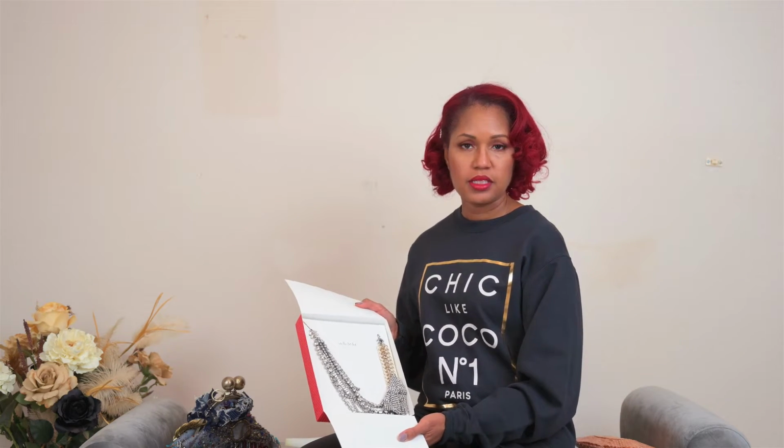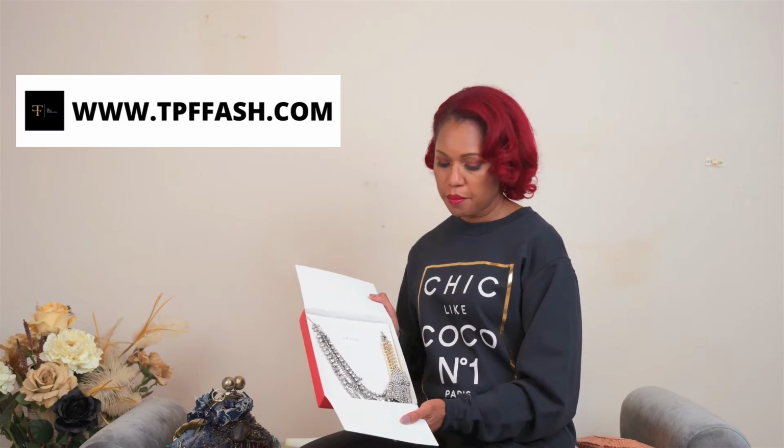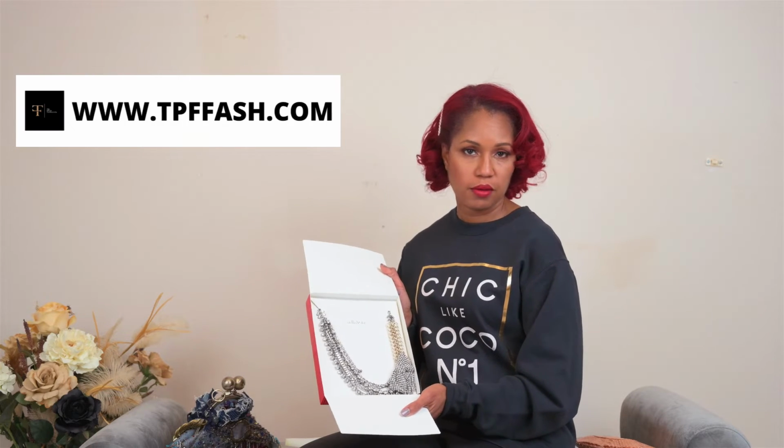The other item that I purchased that I love, again from another one of those reseller websites, is a necklace by Stella and Dot. I think it's the Lady Boss necklace. I have a similar one on my website. My website is tpffash.com. So if you're interested, head over to the website. I love this necklace. I'll style it.